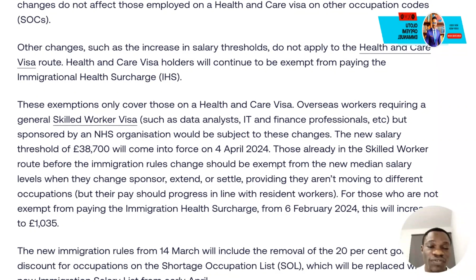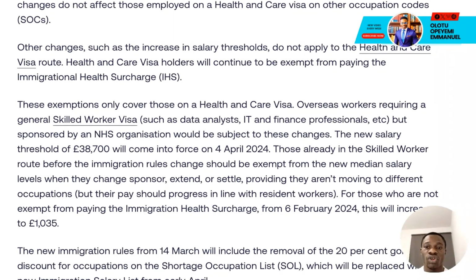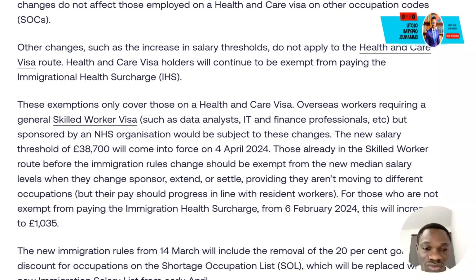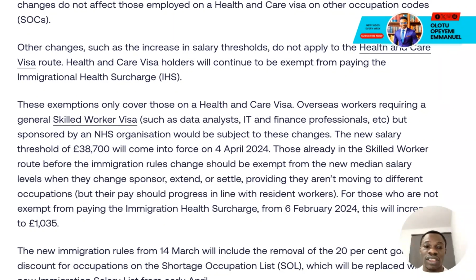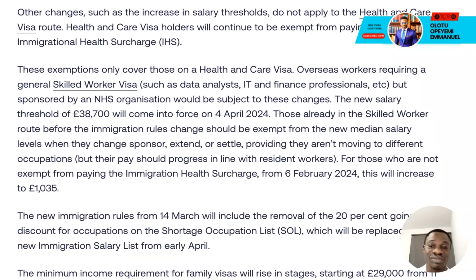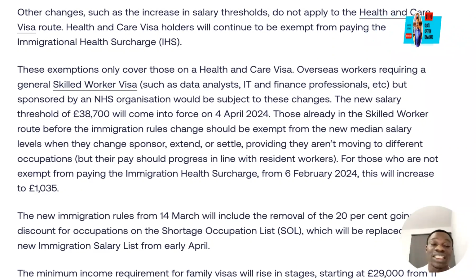Now, if you are already in the UK or you already have your visa before the announcement of that immigration rule, then none of these things affect you. It doesn't disturb you in any way. For those who are not exempt from paying, the health surcharge has been increased from about 625 pounds to 1,035 pounds. That's almost double. It's a lot.